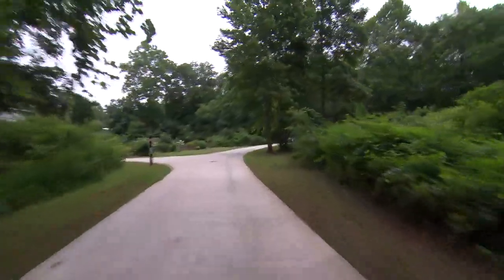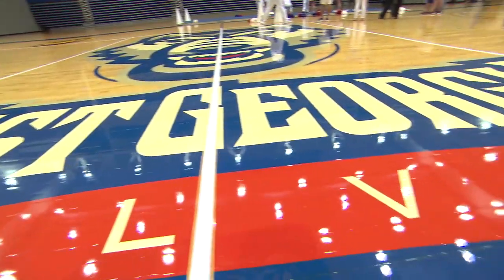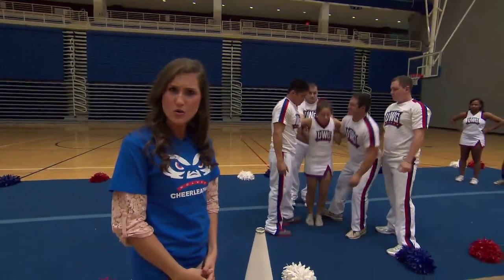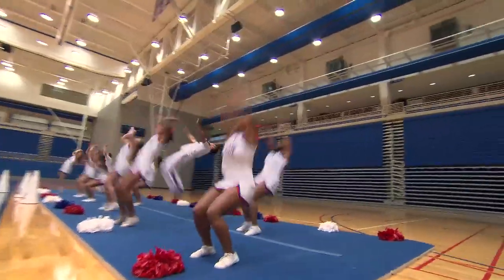Riding like the wind in the UWG wilderness, it was finally time to confront the biggest, baddest wolves out there, UWG's nationally decorated competitive cheerleading squads. That was wild. Never seen anything like that. Determination, motivation, and cohesiveness is really what we're all about.